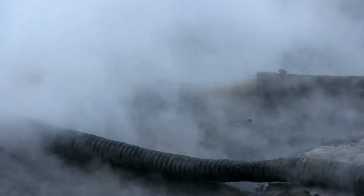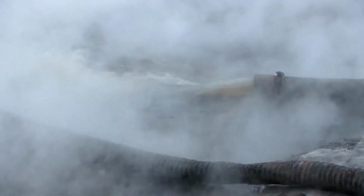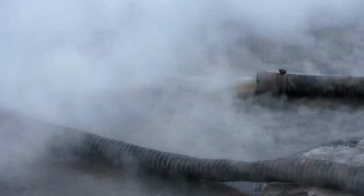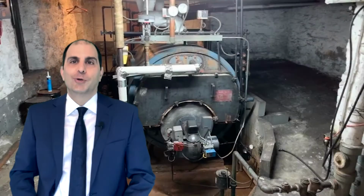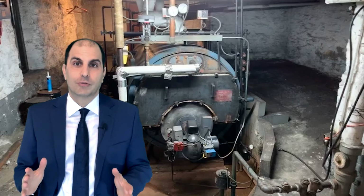Then if hot water and heating systems don't work, and as a result tenants don't get heat or hot water, the Department of Housing Preservation and Development will give out violations. So that's why I'm adding HPD to the list. As you've noticed by now, there are so many moving parts and pitfalls. So it's very important that you are on top of the following information.